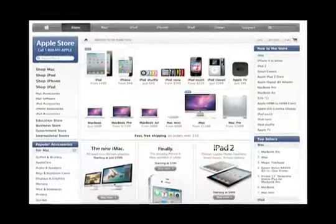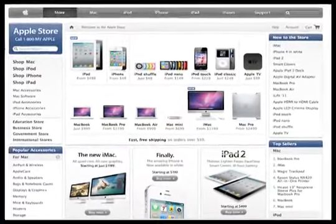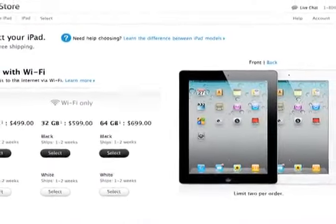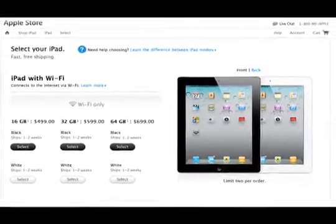As far as the Apple online store goes, I've been checking it out for a while and I really can't see any difference. Maybe they upgraded some stuff, made it faster, but I don't notice any difference between that and the online Apple Store that I had last week. If you guys see or notice anything new, definitely let me know in the comments down below, because I'm interested to see what Apple's done.